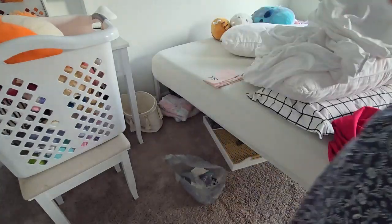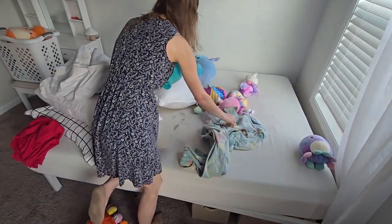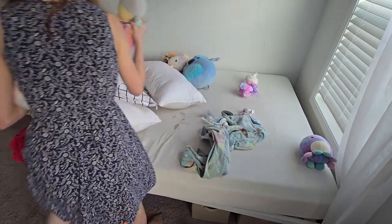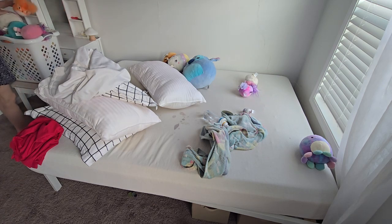But before I tackle the mess under her bed, I'm clearing off her bed to make it with clean bedding. In my opinion, making the bed and adding fluffed pillows can instantly make any room look and feel more inviting. It's the little details that count, you know?